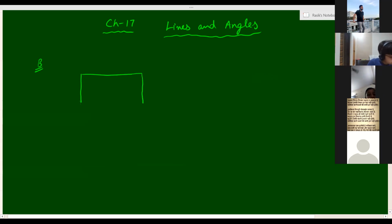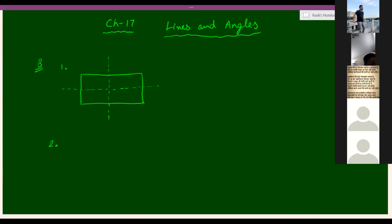You check. Sir, we have done. Beta, you all check your answers. Sir, it is very easy. So this is the first one. There are two lines of symmetry in it. We have to draw all the lines of symmetry which are there. So this is the first one, and this is the second one. Sir, I have done like this only.